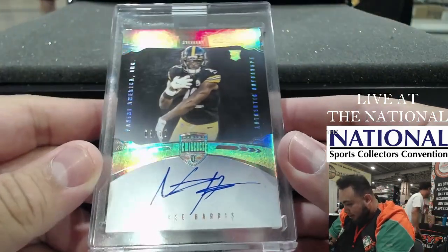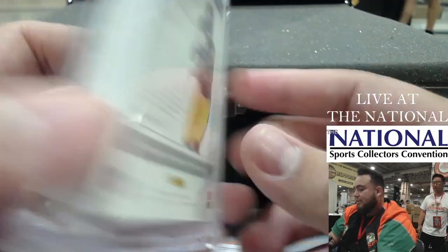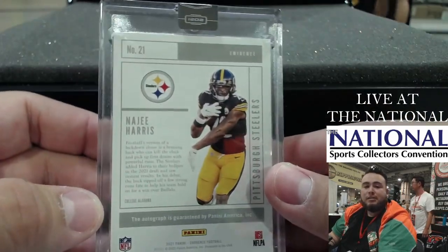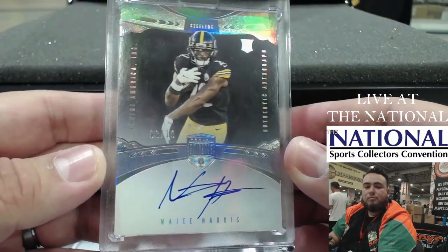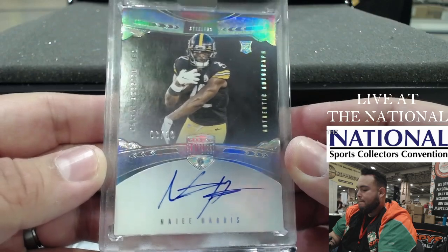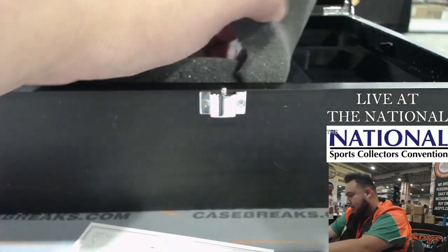That's a rookie autograph to 10. Rookie autograph to 10. Najee Harris. All right, so that's four hits. There should be one more here, I think.